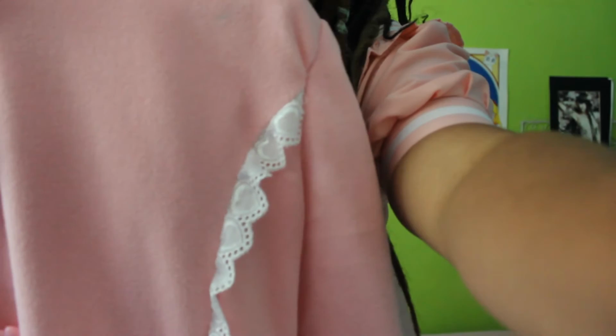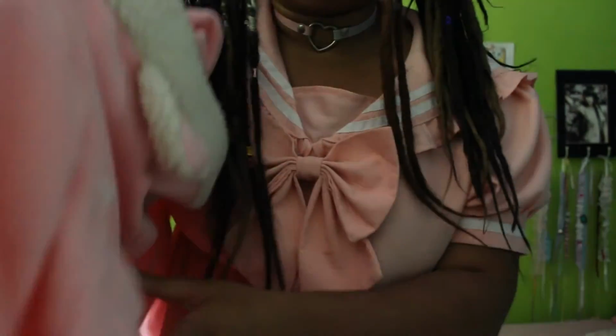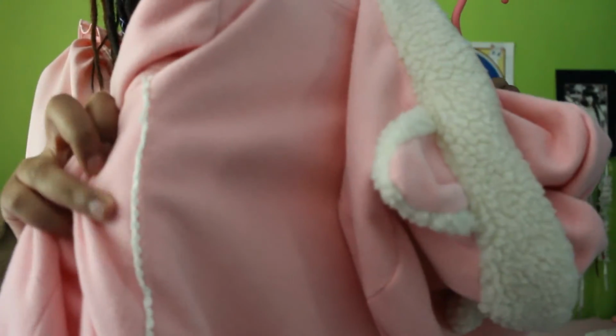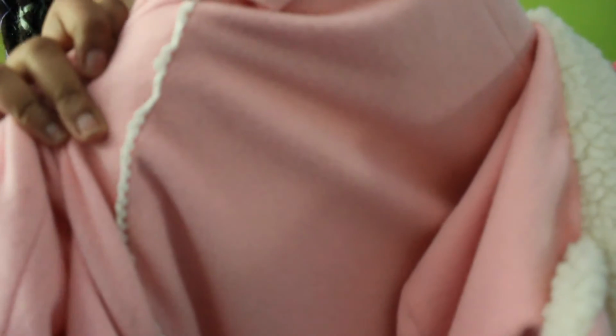As you can see here, I've replaced it with some lace that's a much better quality, whereas before it used to have this all over it, which doesn't really count as lace, to be honest. It's just like some weird trim. I'm trying to make that focus, but I don't think it will. I need to get used to using this camera.